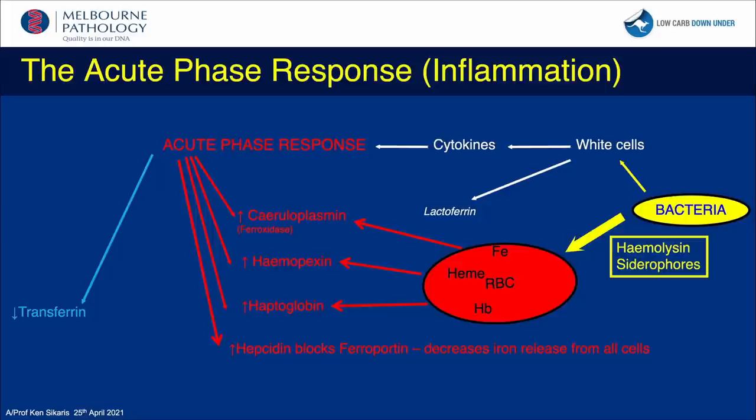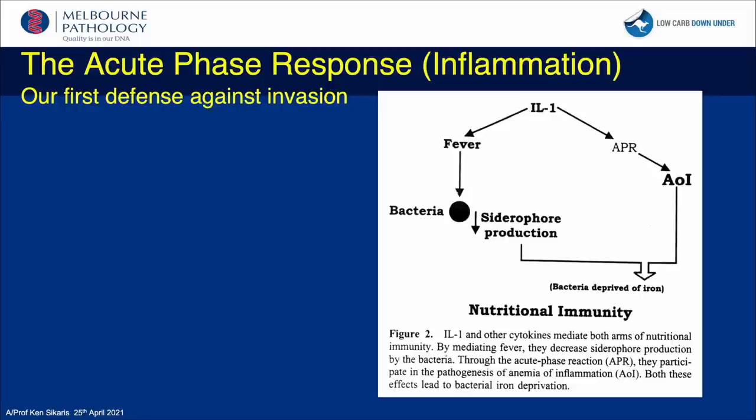Now, because you're hoarding your iron and not letting it out anymore, guess what? Your stores increase. So ferritin behaves as if it was an acute phase reactant. It's not actually stimulated by the cytokines, it's just increasing because you're not moving iron. So in inflammation, the ferritin looks high only because you're hoarding it. So it's our number one defence.